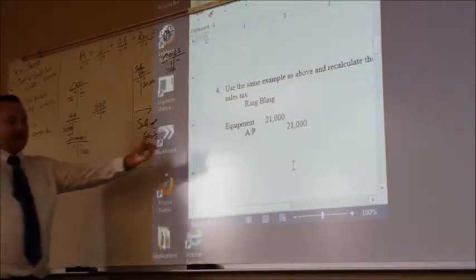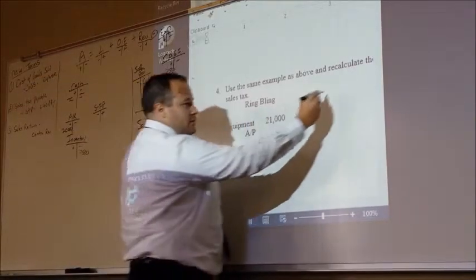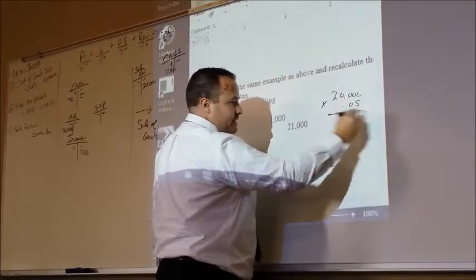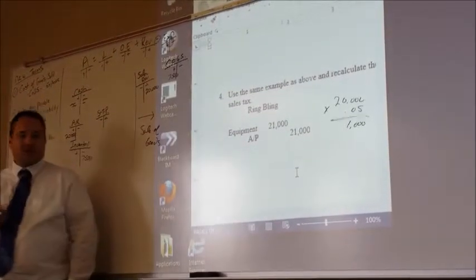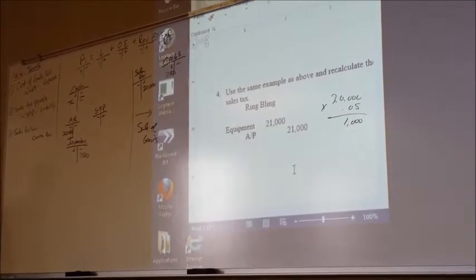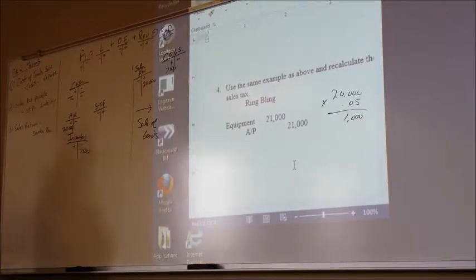That equipment needs to be valued at $21,000 now instead of just the $20,000 times 5%. That's $1,000 in sales tax that has to be paid. And that gets included into my equipment cost.